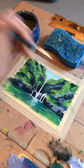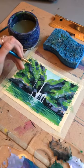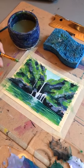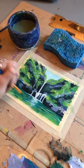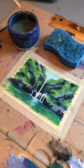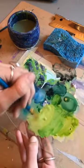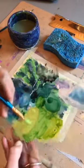Again, there's no wrong way to do this. You can tell I'm going over what I did, waiting for it to dry, and then going over it again. It's just kind of fiddling. Having some fun with it. We're gonna get lighter now. More yellow. Some white here, yellow here, and I'm just waiting for it to activate.